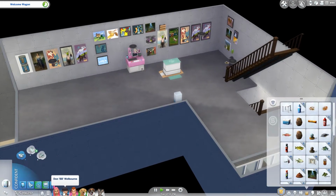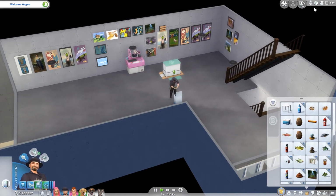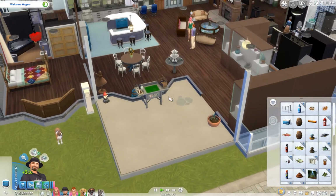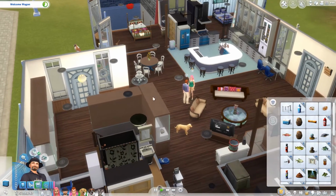What are you doing, Dawn? Oh, you're going to use the garbage down here. Maybe I should get rid of that garbage, because we have a garbage upstairs and you don't really need to use the garbage downstairs. But I just put it there in case I'm trying to drag things to the garbage. I didn't want to have to move them up.